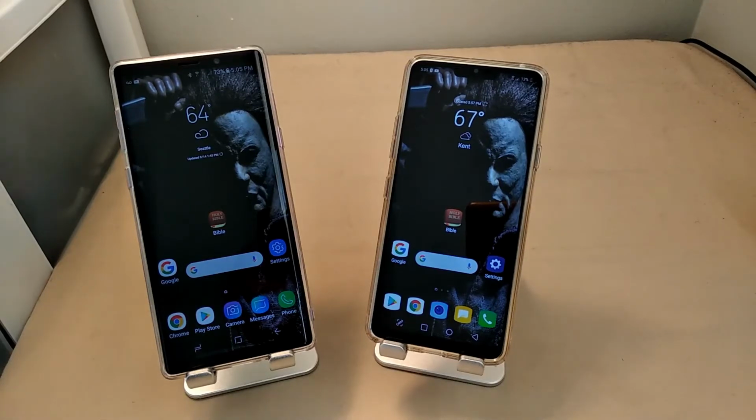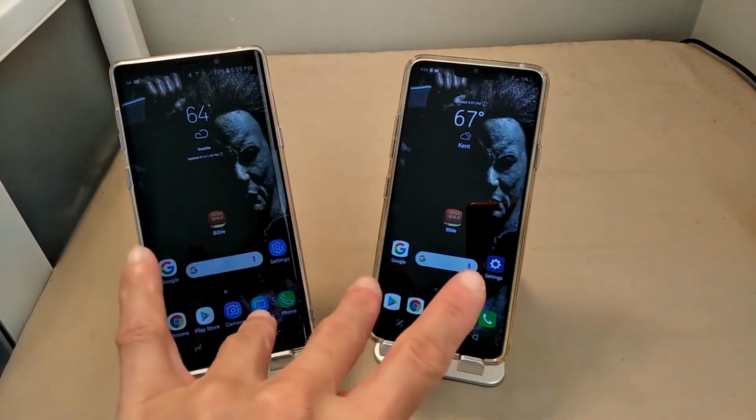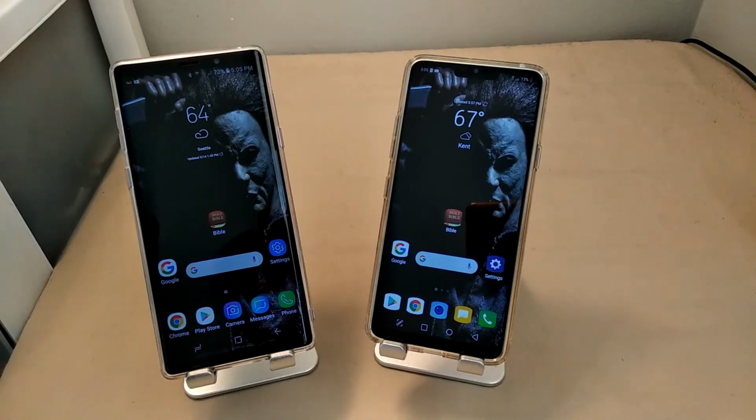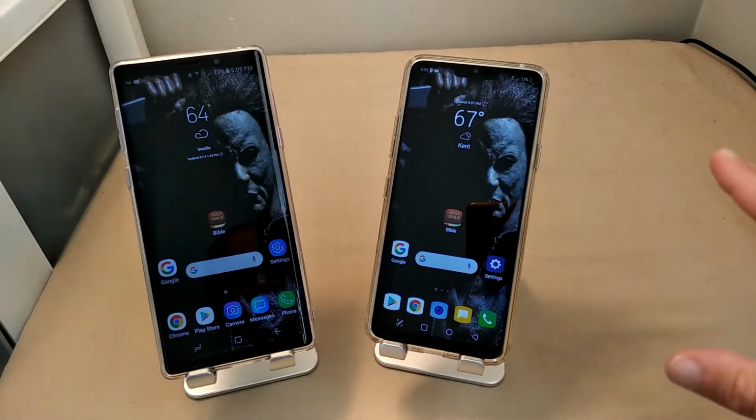And actually here, I'm just going to take a pause for a moment because I took photos from both of these particular cameras. And I tried to take the same picture possible just so you can get a good feel of what it looks like on the G7 versus what it looks like on the Note 9.